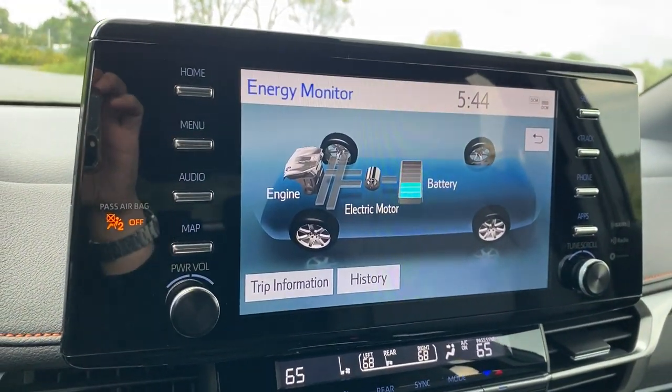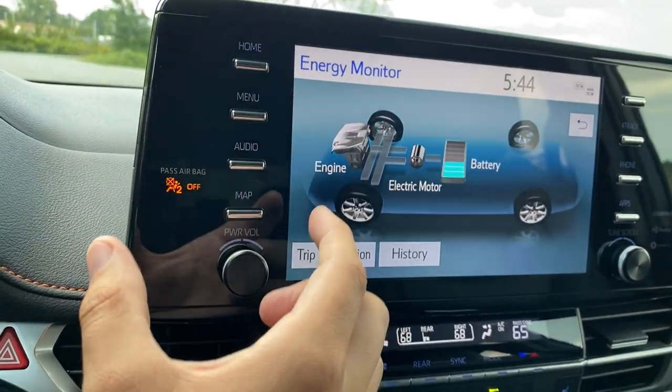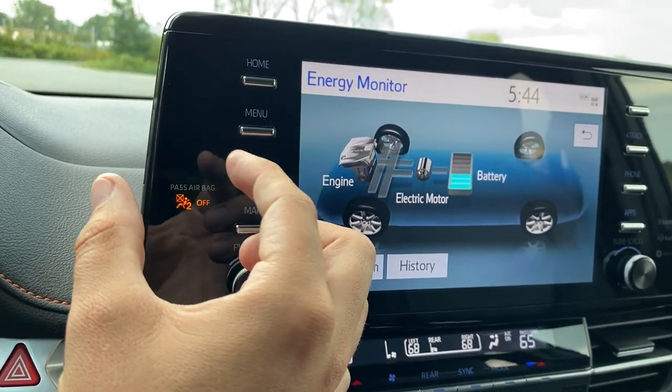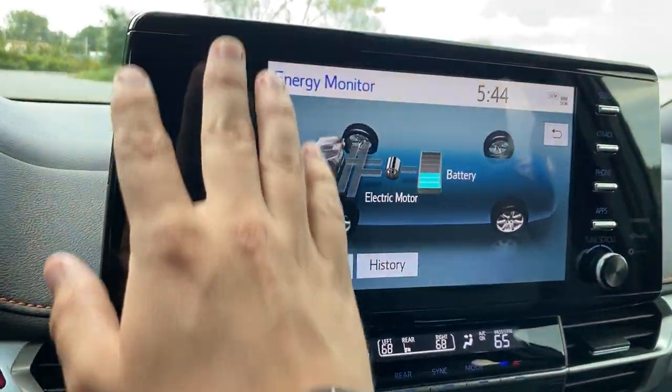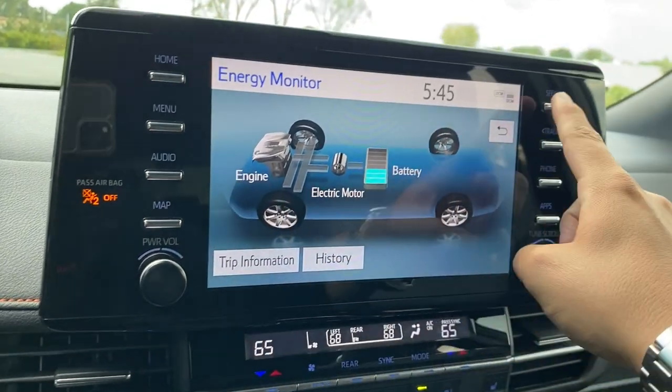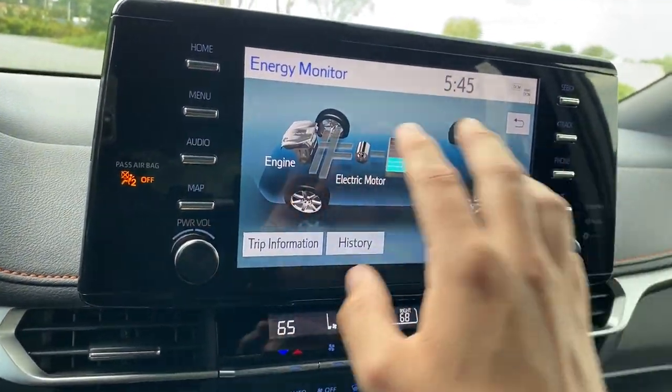Like pretty much all Toyotas now, you have the infotainment system, big bezels. This could have been trimmed up a little bit, but I'm not a designer. I just work with them. But you got these big bezels here, and you have your hard buttons on the sides. Very common theme with Toyotas. Hard buttons with a scroller, and then the actual touchscreen.